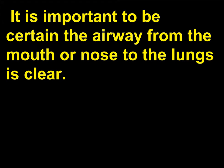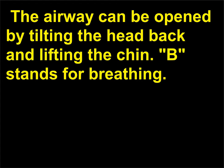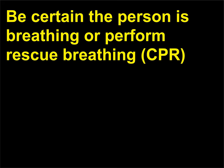A stands for airway. It is important to be certain the airway from the mouth or nose to the lungs is clear. The airway can be opened by tilting the head back and lifting the chin. B stands for breathing. Be certain the person is breathing or perform rescue breathing, CPR, to ensure a supply of oxygen.